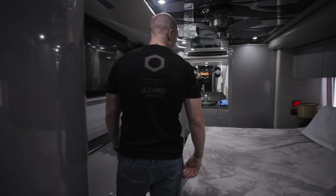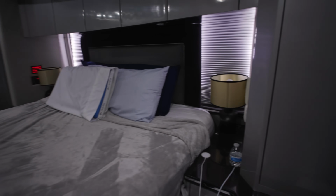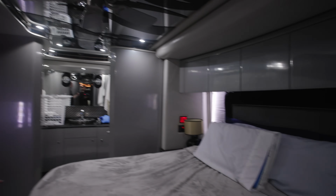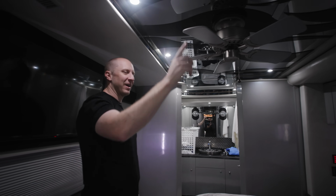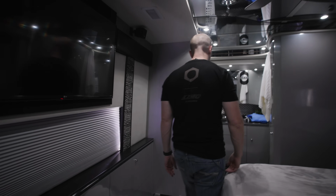It feels brand new. A slightly wider queen size bed, so it's a little shorter, I believe, a little wider, so it has a custom mattress with storage overhead. I've been living the dream in here. Ceiling fan, which is awesome. I like the sleeveless ceiling fan. And then I have all my stuff.